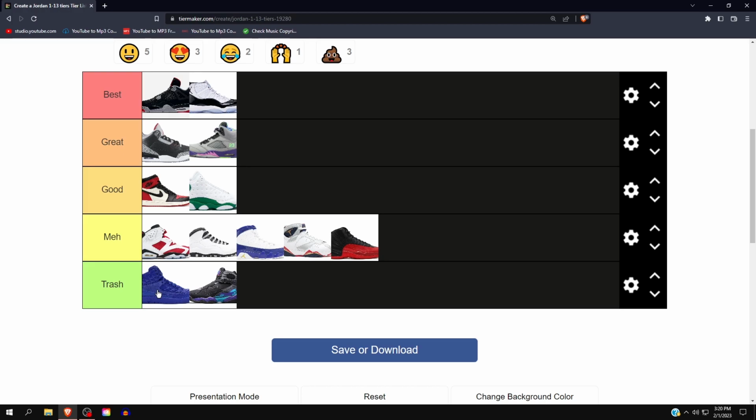The twos, just really ugly. Just really ugly looking. They're just basic. There's really nothing going on with the shoe. It's like when you get dress shoes. It's like if Jordan's made dress shoes. That's what it looks like. I don't really like it. Not that good of a shoe.